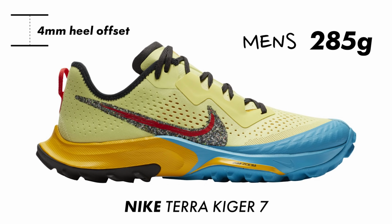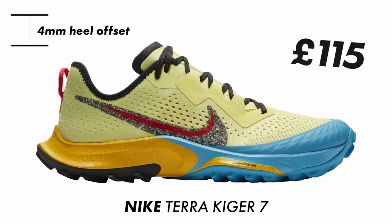The shoe still runs off a 4mm offset on the heel, and it's going to weigh in around 285 grams in a men's shoe. It should be available around February-March time, and it's going to retail for around £115 in the UK. So I'm really keeping my fingers crossed for this one, guys, that we're actually going to have a Nike trail shoe that can handle wet British conditions.